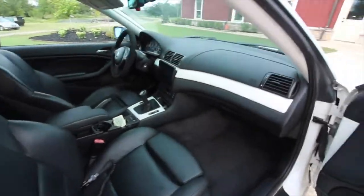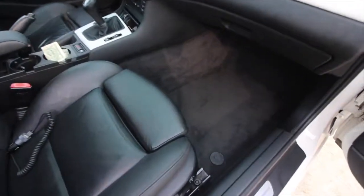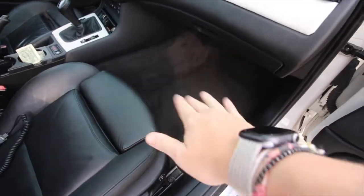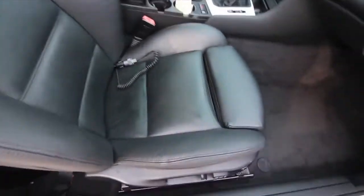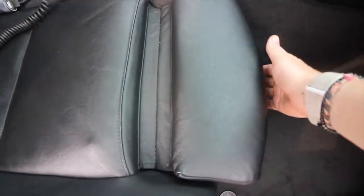Interior is in phenomenal shape. I need to source some floor mats. I 1000% want rubber floor mats. I do not want carpet floor mats. It has the sport seats with the bolster. I remember wishing I had those in the E30.